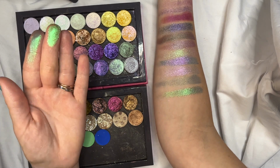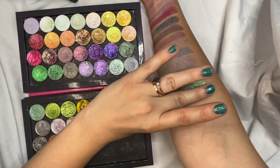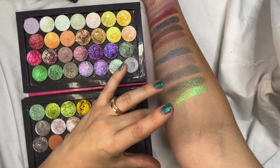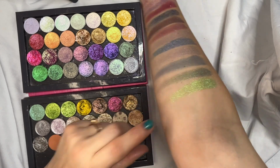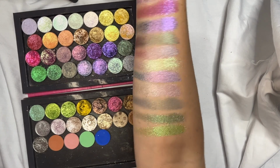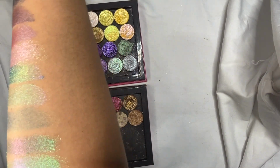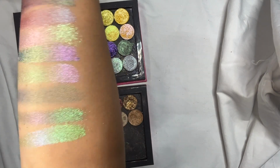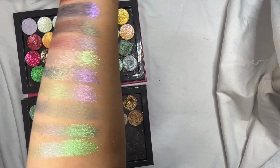And then we've got the shade Biennium. This one is another multi-chrome, so it's at that $13 price. And it's got a kind of sheer green base on it with a green sparkle on top. And this one does shift to a blue and then also a purple, although I don't find this to be the most shifty out of the different multi-chromes that I've tried from them.